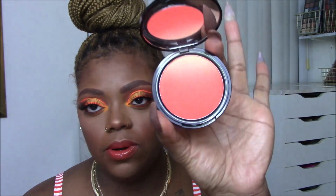Favorite orange blush, by the way. Feel the Heat. It's not really that ombre. The ombre part's really small at the top, but Feel the Heat. And I'm wearing it today. It's beautiful. It's warm. It's natural looking. It's very pigmented, so your little goes a long way, or you will look like Ringling Brothers.